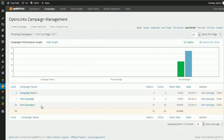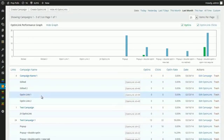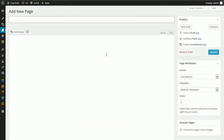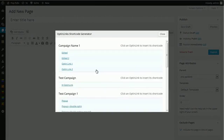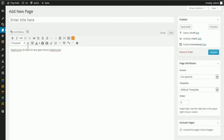Once you have a campaign set up, you can see all the opt-in links for each campaign by either clicking the name or clicking the show all button up here. And you can get shortcodes right here. But of course, that's a little bit clunky. We have an inline editor function. So if I go to a new page and I want to add an opt-in link, I can just click the opt-in link logo right here and select an opt-in link. Whichever one I click on just gets put in right here.